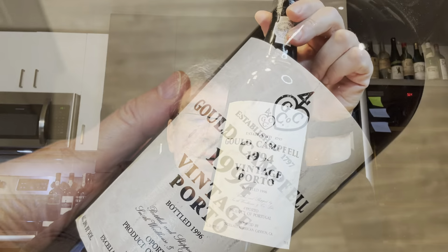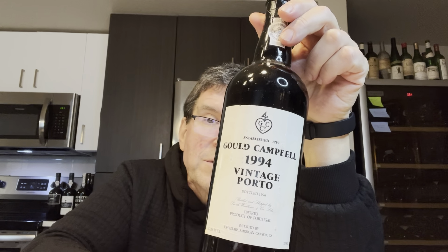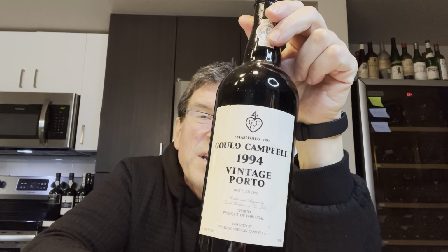Now, typically, vintage port is declared 3, maybe 4 years in every 10. Each individual port house or winery has the ability to pick and choose which vintages that it deems appropriate to call true vintage port. But generally speaking, there's groupings of vintages where the vast number of port houses will declare. The one that I have right here is a '94 Gould Campbell. And '94 is generally considered a vintage port for most houses. It's one of the great years in the last 30 years or so.